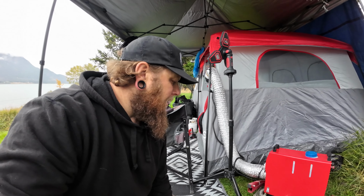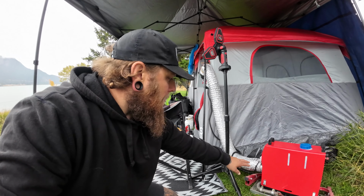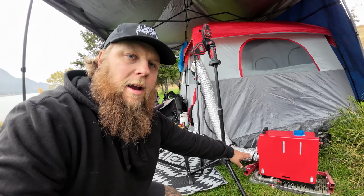We'll see what it's like in the tent. I've never actually used the diesel heater for the ground tent yet, so we'll see how that goes. Maybe all the heat will just escape out of there and won't make a difference, but I'm thinking it's going to make a nice difference. And other than that, the only other mod I did was I just extended the wiring harness.